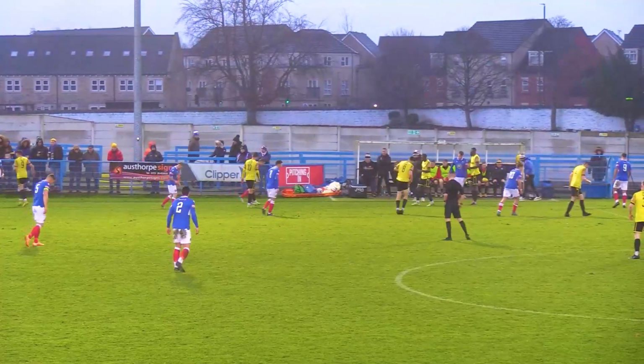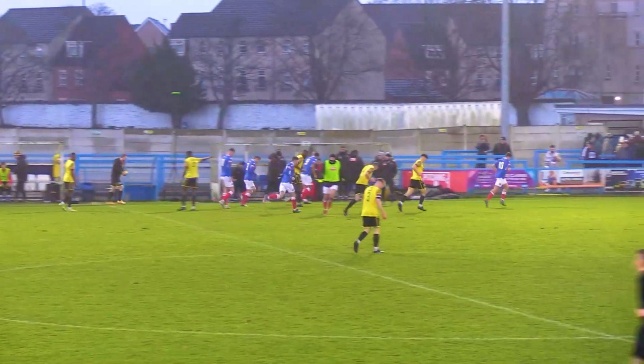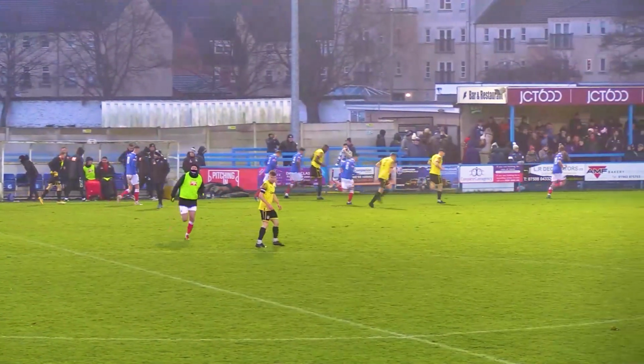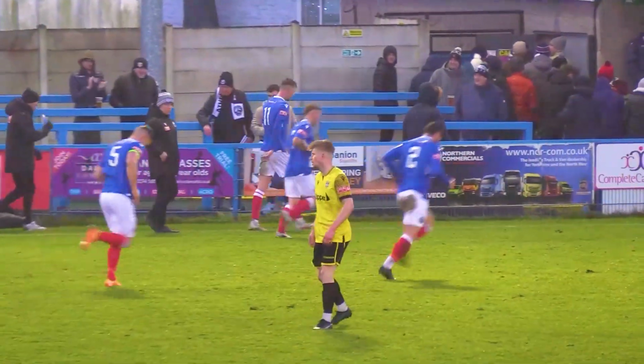Throw taken by Amado, and as soon as the ball leaves his hands, the whistle goes for half time, and the players absolutely leg it off at some speed as the heavens open. And it's half time. Guiseley 0, Atherton Collieries 1.